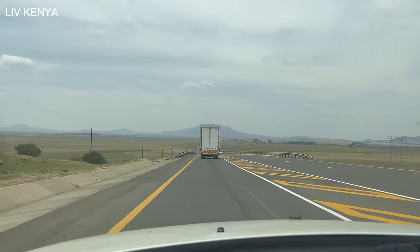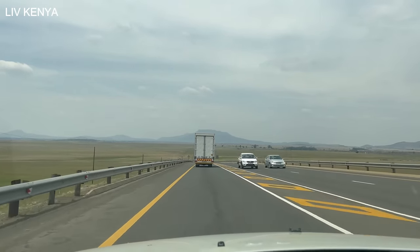Hills right ahead of us, others on my side.